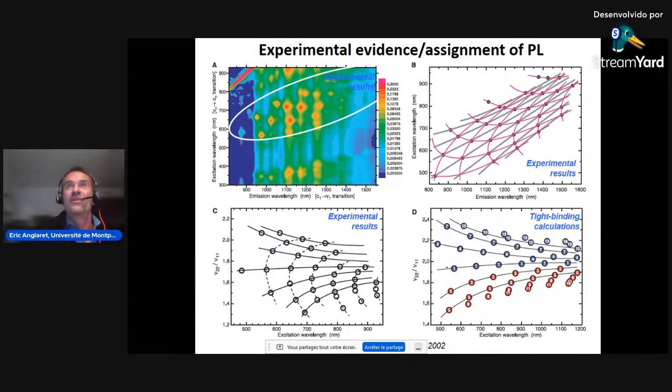So the patterns are quite the same, which allows you to assign one by one the experimental peaks to given nanotubes. But on the other hand, if you look carefully, the quantitative value of the ratio of energy, the ratio of emitted and excited wavelengths, are not the same. It's about 2 on average for the theoretical, and it's about 1.7, 1.8 for the experimental.